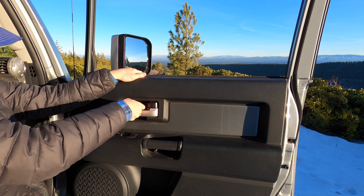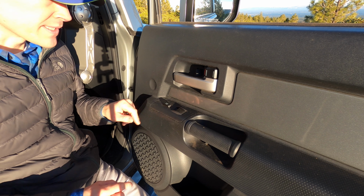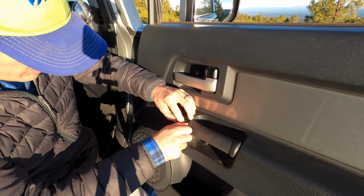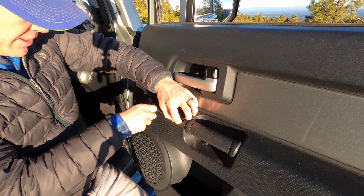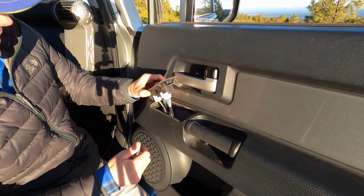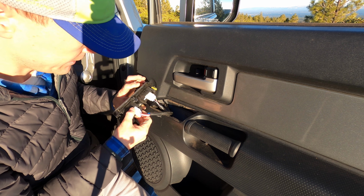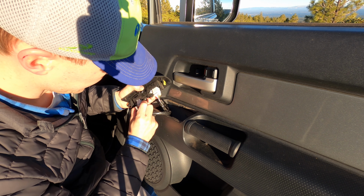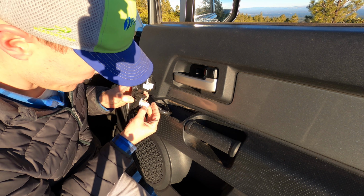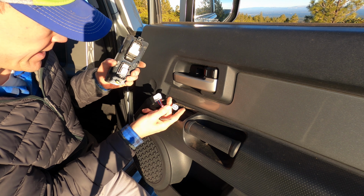Next, we'll get this upper one. Next, we're going to remove this little cover plate here for the window opener and door lock. Just going to get our flathead under here and gently pry up along the edges. Lift this out. And you'll see we've got two electrical connections. Push in on this one, slide that out. And then this one, we're going to push in on that, slide it out.